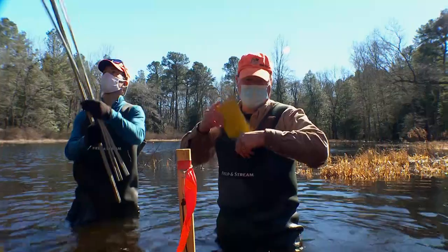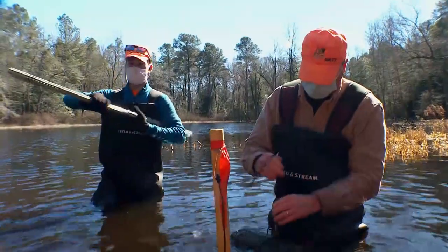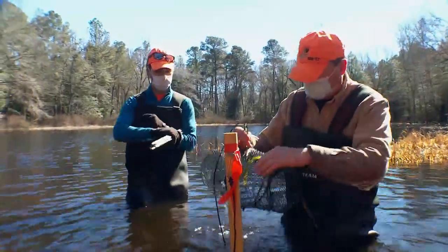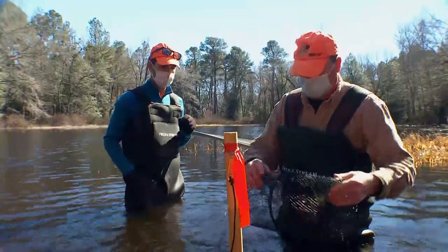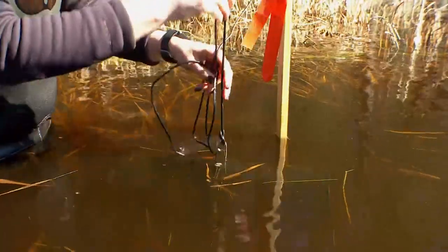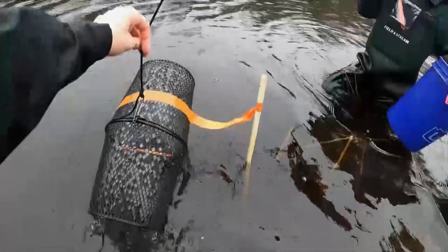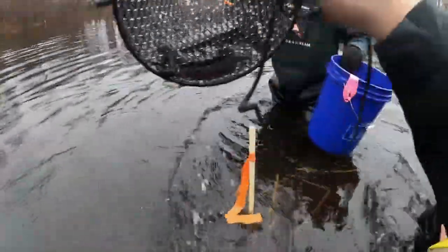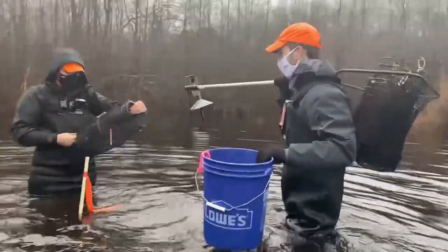This winter, he's taking things one step further. This year, we're trying to get a better handle on populations, so we're doing some trapping. So far, we haven't been very successful. This is a pipe cleaner trap, and it is empty. Pond after pond, trap after trap, nothing. Until... Yes! Yes! Two tigers in the last one!